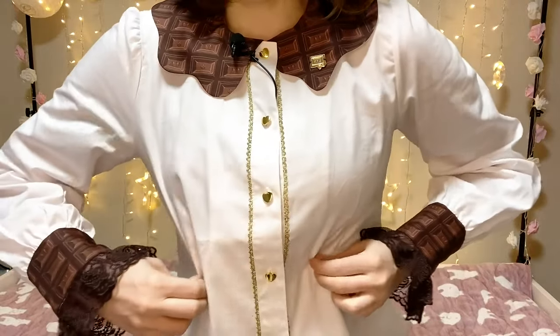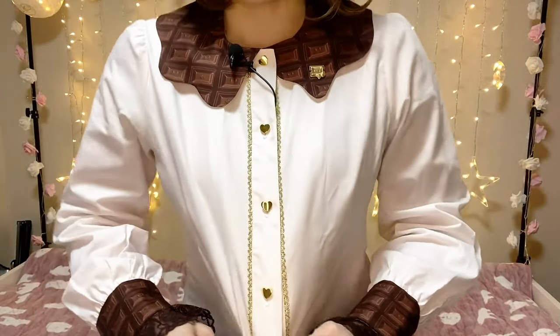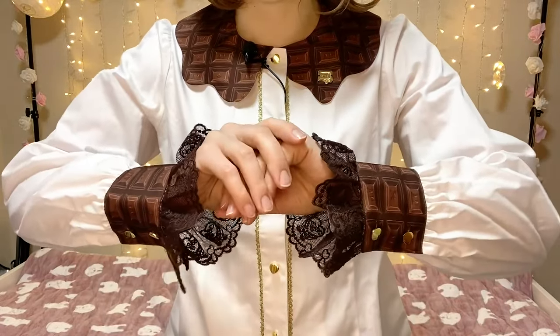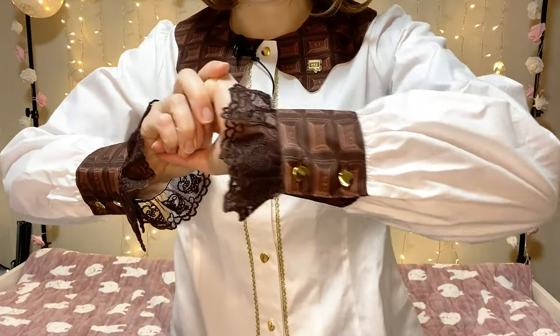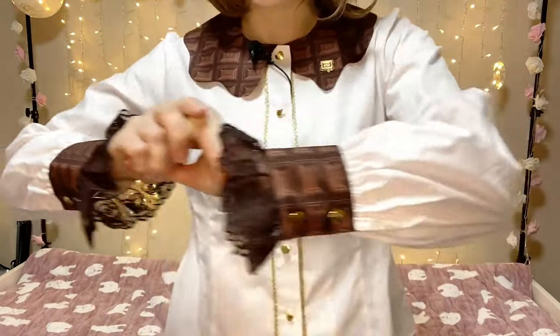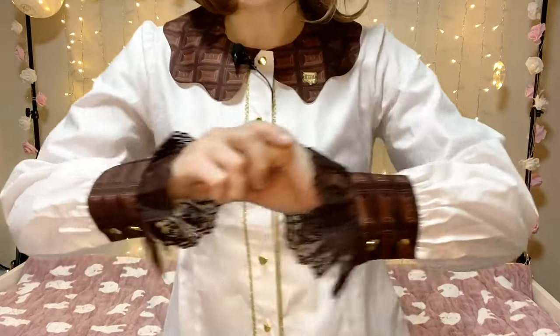It is just about fitting in the poppies. If I do it like this, oh, okay. Yeah, we're trying, we're trying. And yeah, chocolate here and chocolate there. Very, very good addition to your Lolita chocolate dress wardrobe.